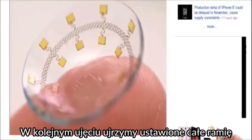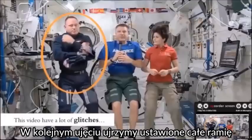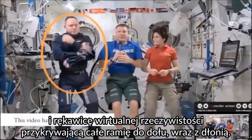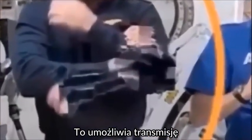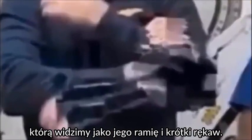In this next shot, we will get to see the whole arm setup and the virtual reality glove that covers all the way down the arm and hand. This allows the software to broadcast what we see video-wise as his arm in a shirt sleeve.